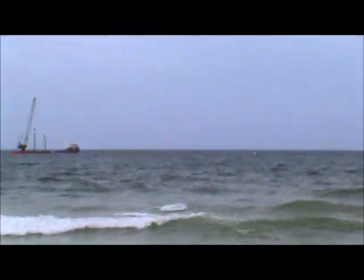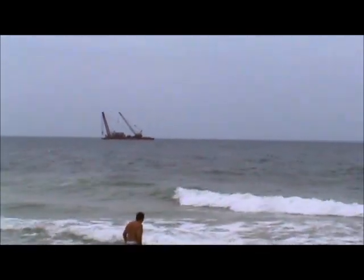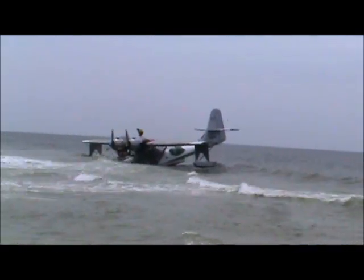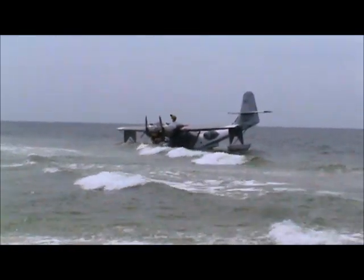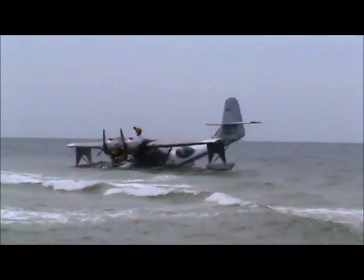And got a rig there you can see, and a rig there you can see, and this is where they're filming the movie, the USS Indianapolis, starring Nicolas Cage. And this apparently was a part of the movie, and they noticed that this PBY was sinking, so they drove it up on the beach and let it sink on the beach.